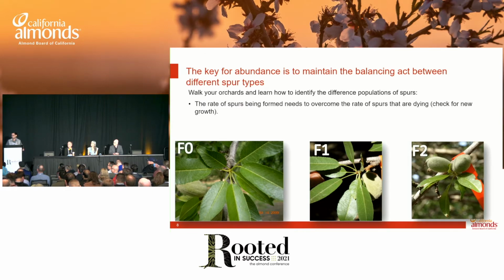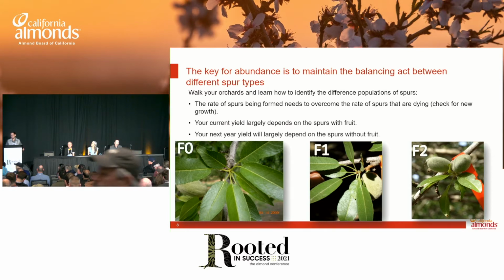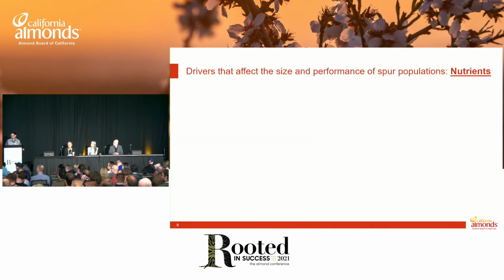When you are walking, think about the rate of spurs. The rate of spurs being formed needs to overcome the rate of spurs that are dying. So check for new growth. Your current yield largely depends on the spurs with fruit, and your next year yield will largely depend on the spurs without fruit.